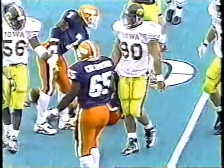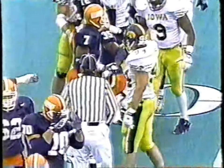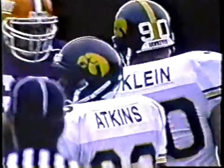Holcomb trying to escape to the outside of the Iowa Hawkeye defense, strung it out very well. Matt Chambers out in front of the play. Aaron Klein pursuing from his interior tackle position. Team up on the stop for Iowa, and it's a loss of 2 yards back near the 31.